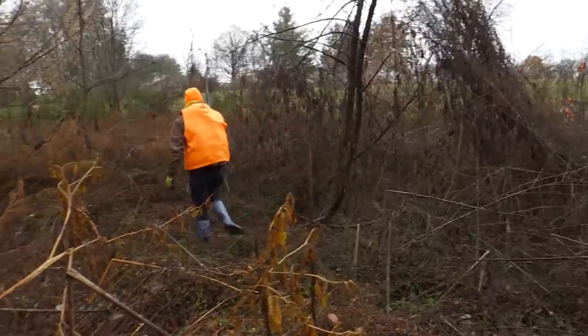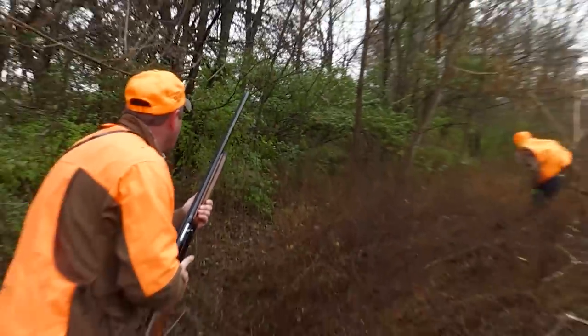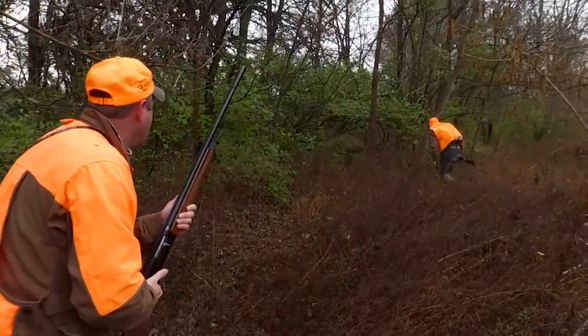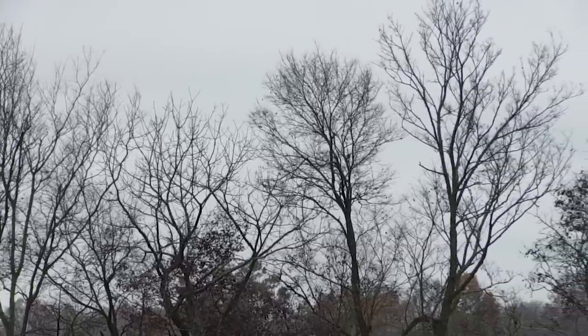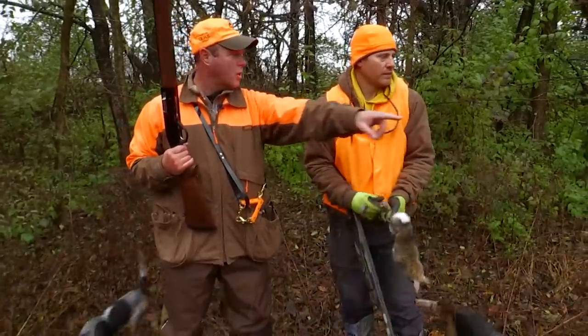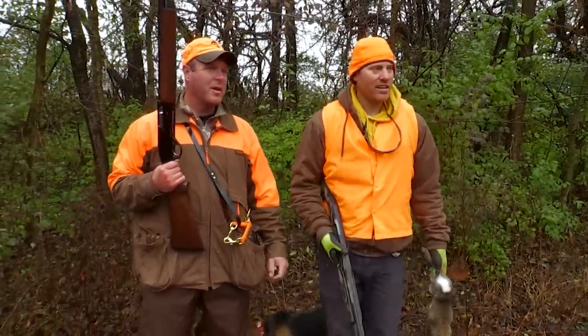Shoot, right there, right here. Rabbit, hey, rabbit. Going backwards, right here. You got him? Nope. You got him? Yeah, dead rabbit. Here I was putting my rabbit in my pack, and I hear you say, there he goes. I couldn't get a shot. Man, you put a nice shot on that bunny. Yeah, it's thick in here.